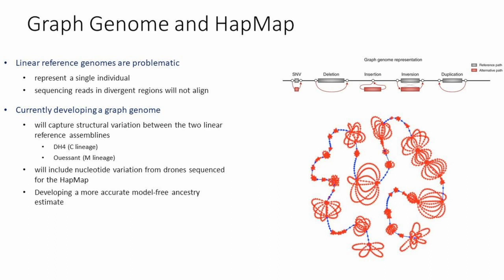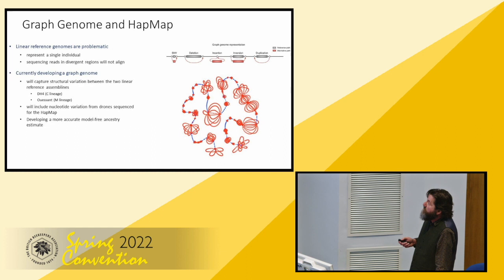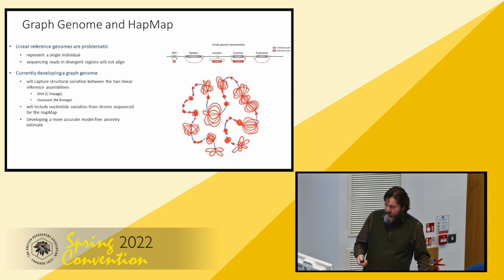And so at Roslin, they've been coming up with this graph genome. So instead of doing that, you're going to be lining up to all the genomes available. I think David's now talking about lining up to 5 honeybee genomes. He also thinks, which is of interest to us, that doing this he can develop a more accurate model-free ancestry estimate. Everything I spoke about before was based on models.